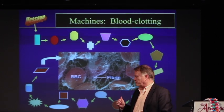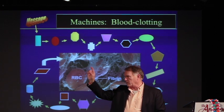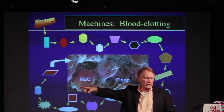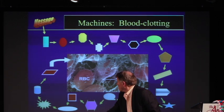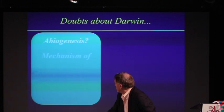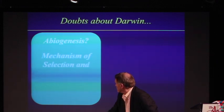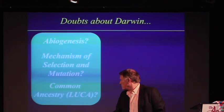In other words, you would either bleed to death or your blood would clot when it's not supposed to clot. And this is just one of many, many examples in Michael Behe's book, Darwin's Black Box. His third book, Masterpiece, just came out a month and a half ago. We have a couple copies left. It's called Darwin Devolves. And so that still is a strong message. The doubts about Darwin really deals with abiogenesis, origin of the first cell, mechanisms of selection and mutation, and then common ancestry.